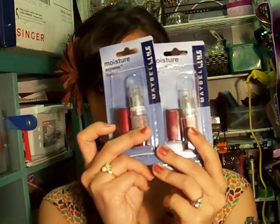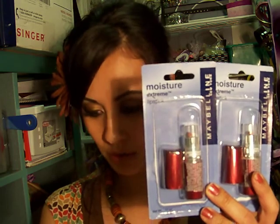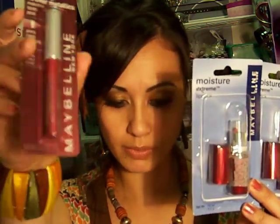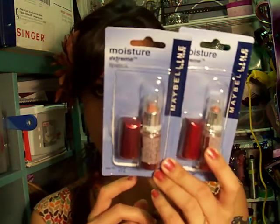Okay, ladies, I got two of these for the contest, okay? Oh shoot, I got another one. Berry Gloss, by the way. I got two of these for the contest, and then I got a backup for myself because this is like my all-time favorite lipstick. I'm probably gonna go back and get another one.